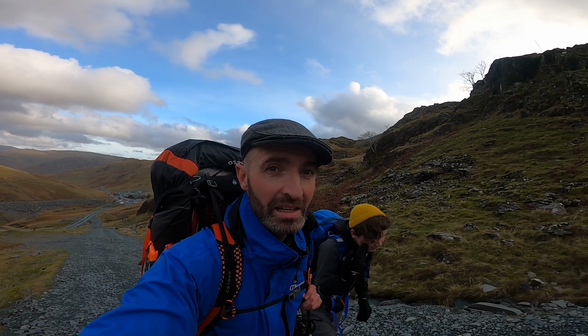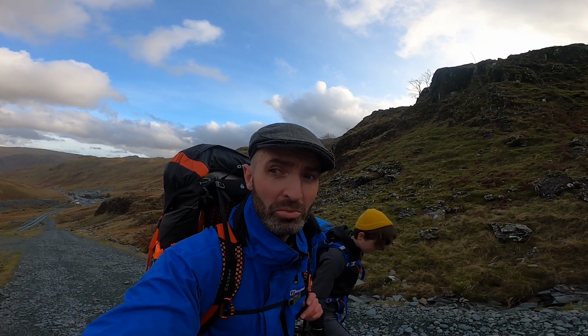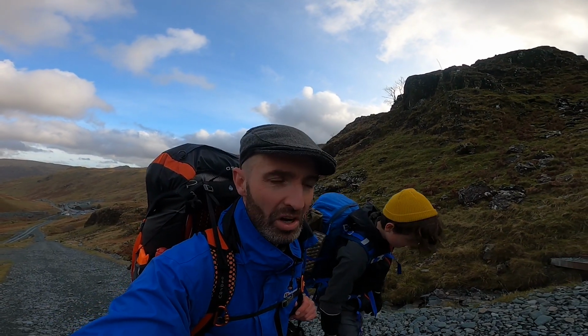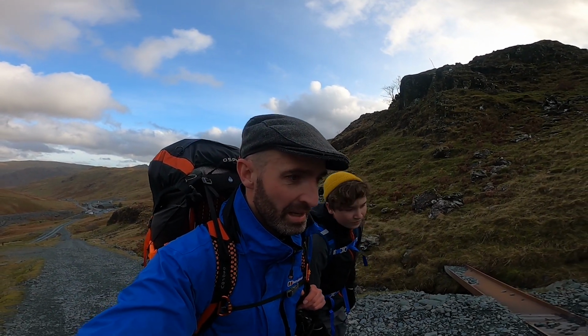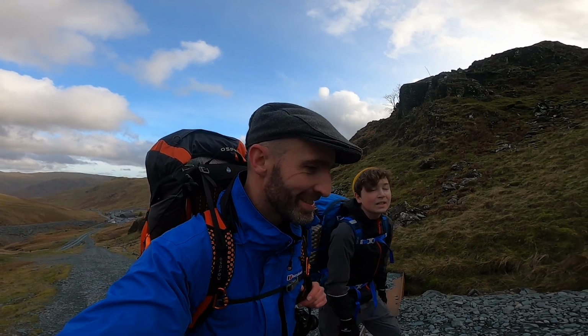Today we're going up Fleetwith Pike. It's a bit of a gamble because all week Josh has been off for half term, and we've been looking at the weather as to when we should go, but it's been terrible. But for some reason it's got a little bit better today, hasn't it? Uh-huh.